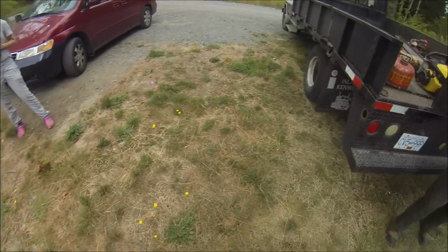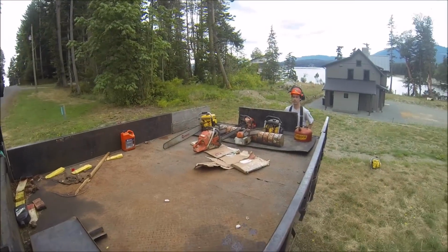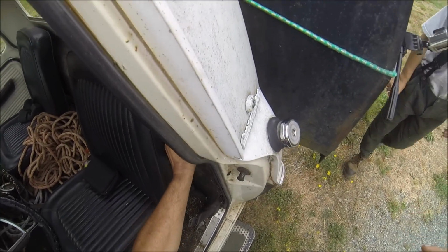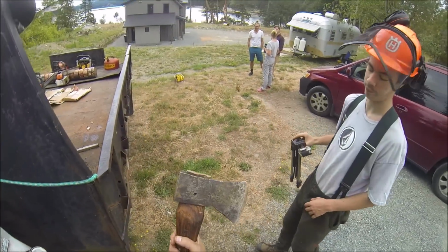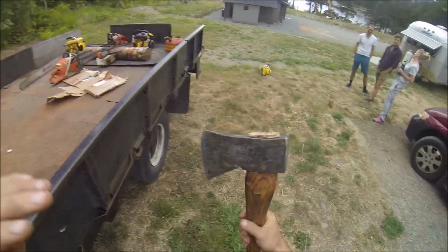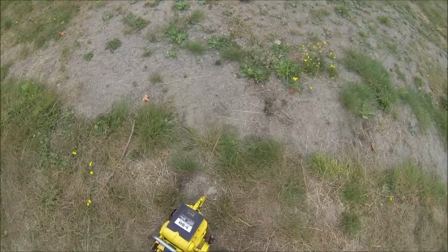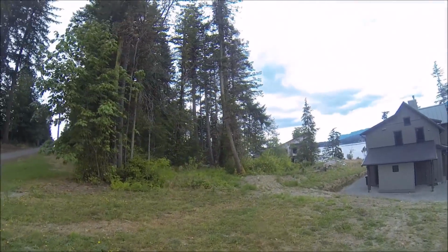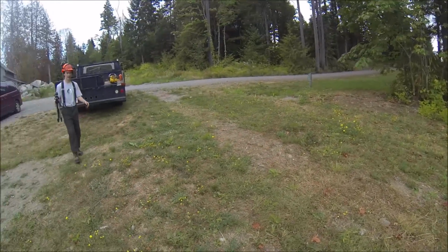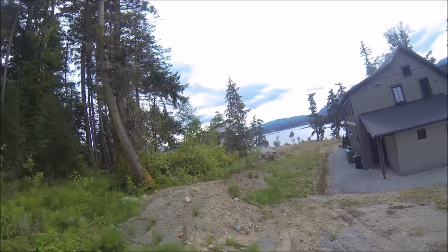What's this? Oh, hey, what's that thing? Oh, neat. Oh, look at that, friends. Well, I'll be darned. Okay, I'm gonna go cut this tree down over here. Hopefully. Yeah, we'll go set up over there, Sonny. So we gotta find a target so I can shoot for.